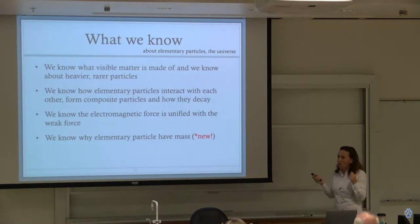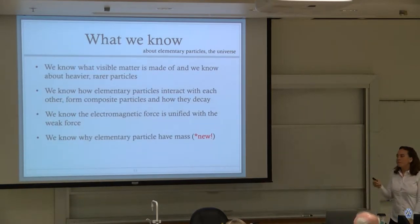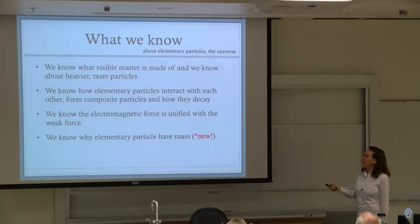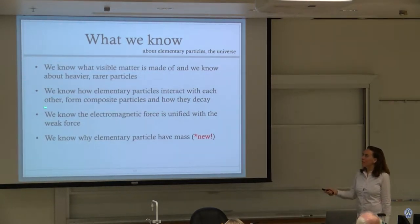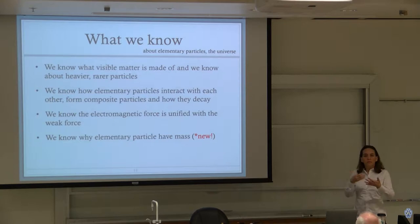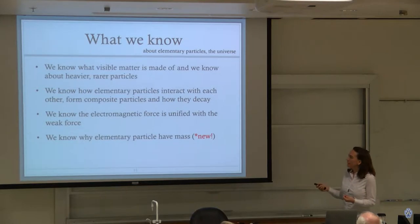So what do we know? I said that we know what visible matter is made of. So we think that all visible matter is made of quarks and leptons. And we know about the heavier, rarer particles. We think we know all of them, but of course we're still looking to make sure. We also know how elementary particles interact with each other. So how do you put particles together to make composite particles? How does the proton work? What's inside of it? And how do heavier particles decay? We know the rules. We can predict the lifetime that a heavier particle will have before it decays.